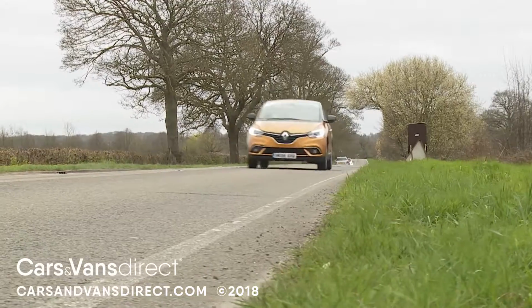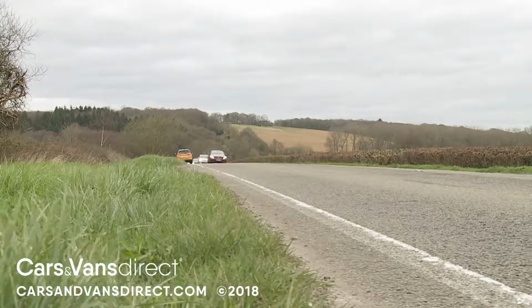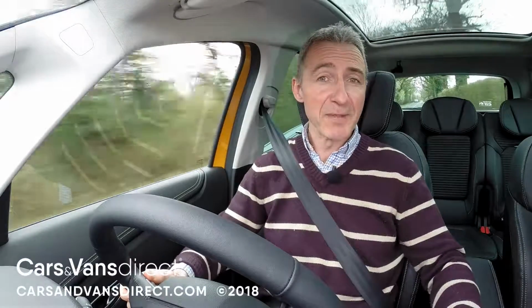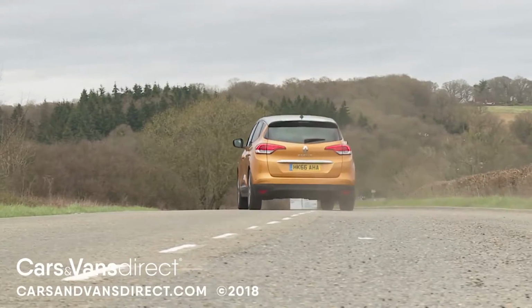You won't get anything like that if you opt for either of the 1.6-litre DCI diesels. There's a single turbo 130 bhp unit or a twin turbo 160 bhp auto only model. As for petrol power, well, the choice is between 115 and 130 bhp versions of Renault's familiar 4-cylinder 1.2-litre TCE unit.